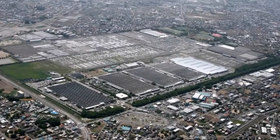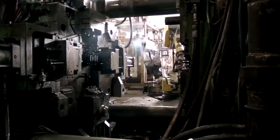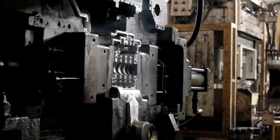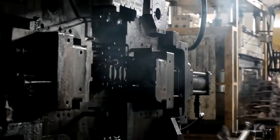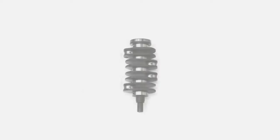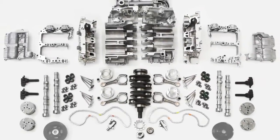The third-generation engine is assembled at this state-of-the-art factory. Let's take a closer look at how the engine is produced and assembled. The process begins by casting the aluminium block. The compact blocks are then sent to the assembly line after being polished and washed. The Boxer engine assembly process is complex and requires much time and effort.